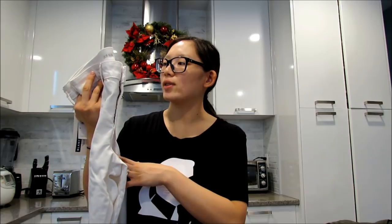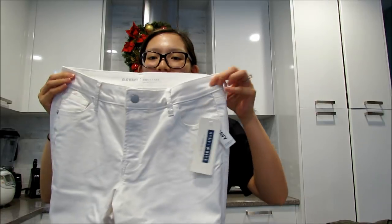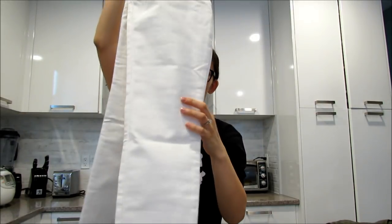If you guys don't know, my favorite jeans from Old Navy has got to be the Rockstar line. It's just super comfortable, it fits, and it's very flattering. So I don't have any white jeans, so I got the Rockstar Stay White jeans, and these supposedly repel stains and stuff, so I'm excited to try that now that I have two kids. We'll see about that. So that's what it looks like here, it's just super basic, classic white jeans.